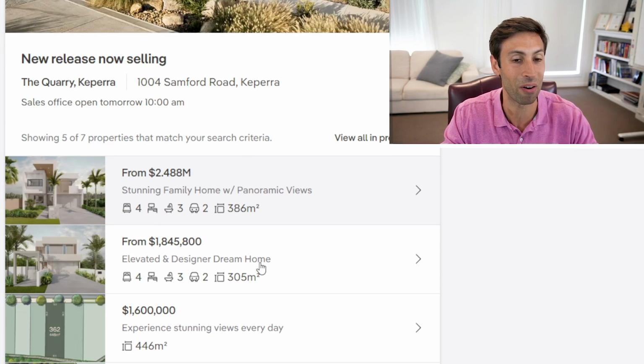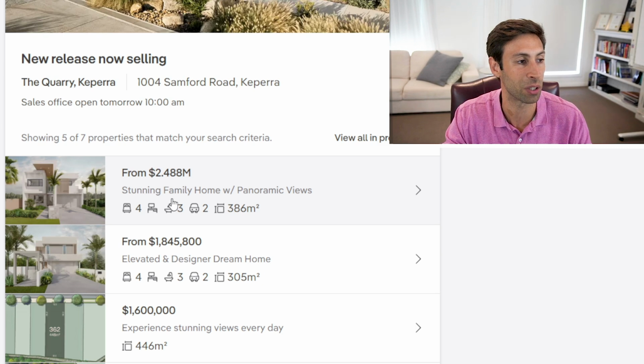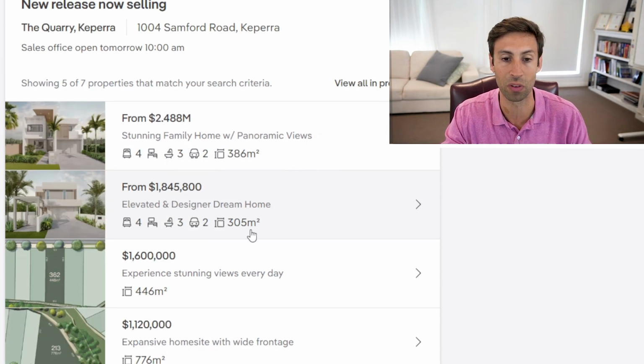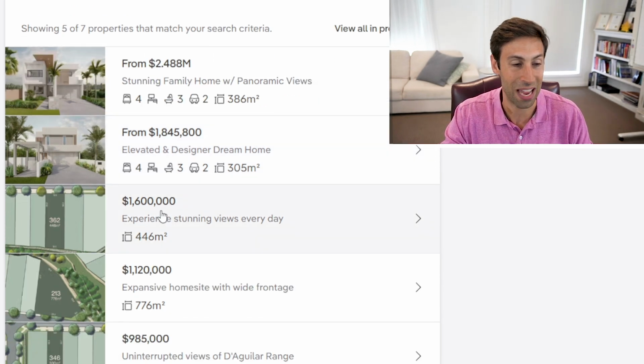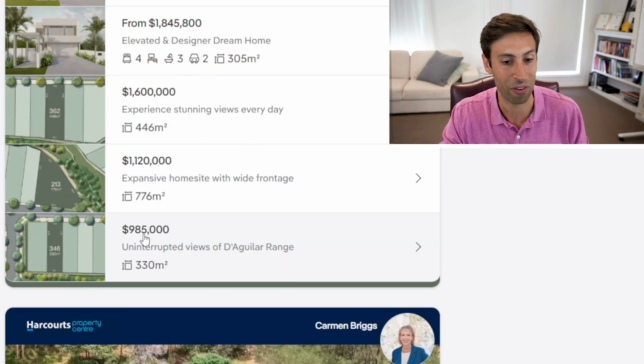So keep in mind, Acacia Ridge is a worse suburb than the Gap. They're from 2.5 million, so the house looks pretty spectacular. I'm not going to jump in and have a look at it. The next one down, again a very small block of land, 305 square meters, is $1.8 million. Another block of land, 1.6 million. Another block of land, 1.2, 985,000.